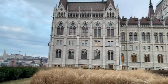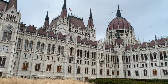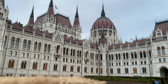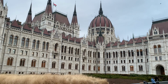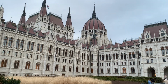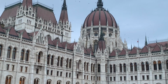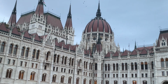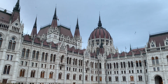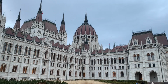An interesting fact about the Parliament building is that when Freddie Mercury was here in Budapest in 1986, they went on a river cruise and when he saw the Parliament building, he wanted to buy it. He fell in love so much with the building. But our precious building, our precious treasure, of course, is not for sale.